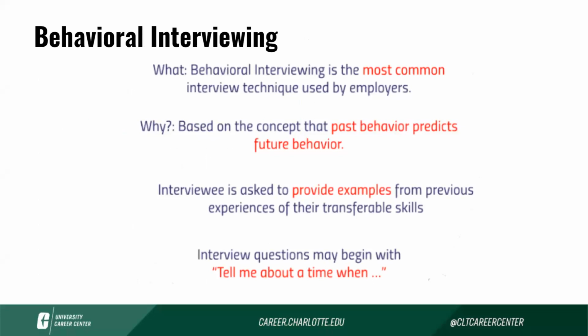So interviewers ask you to provide examples from previous experiences to see some of those transferable skills. So typically you'll see that these questions may begin with things like, tell me about a time when. So that's leading them to understanding some of the past behaviors and how that could predict some of your future behaviors.